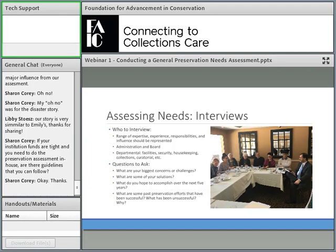Oftentimes, a lot of other assessors like to start touring the site. Sometimes that is helpful for me too, but I kind of like to sit down, get a sense of the situation before I start looking at things. I often get distracted looking at the storerooms, and it's harder for me to focus. So I like to do the interviewing first. I like to get to know people first and then move on to looking at things. So you can do whatever may be best for your staff.